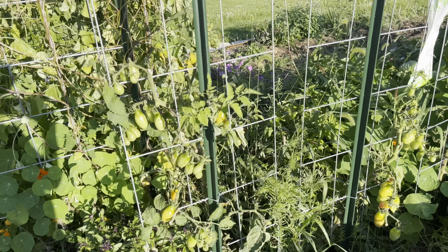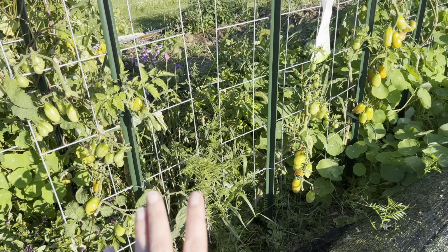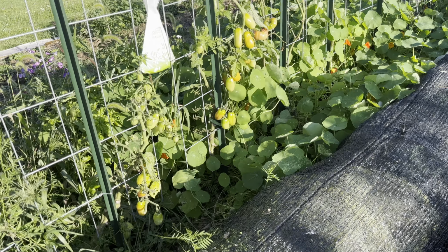I'm debating if I want to try to let these ripen. I know all of them won't ripen. There just isn't enough time before the first frost. But what will ripen, I'll let ripen, because ripe tomatoes are more worthwhile to me than green ones.